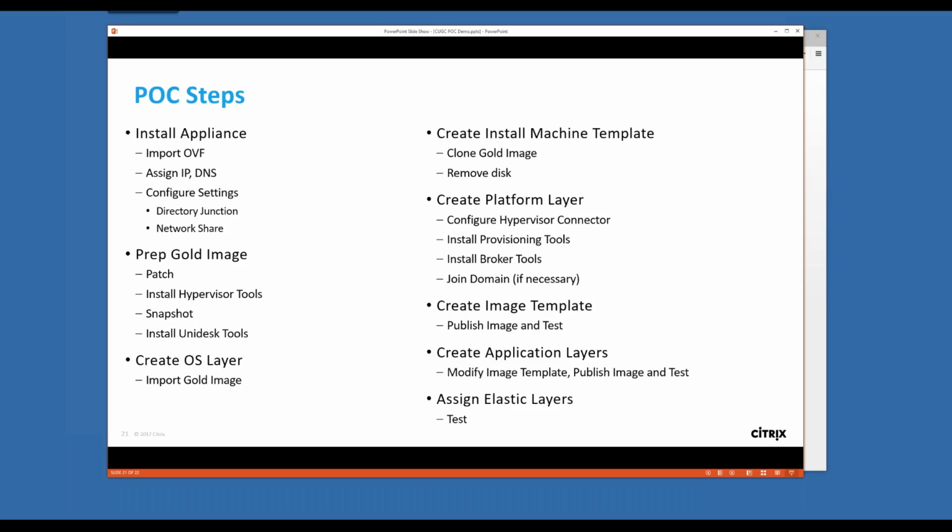You prep the gold image, patch it, install hypervisor tools, take a snapshot, then install Unidesk tools, shut it down, copy the file from the VMDK or the VHD file that it creates to a share, and then we import that from the share. That's the piece that's going to change in the next version, where it'll be a lot easier than that. Next thing you do is create something called a machine template, right?